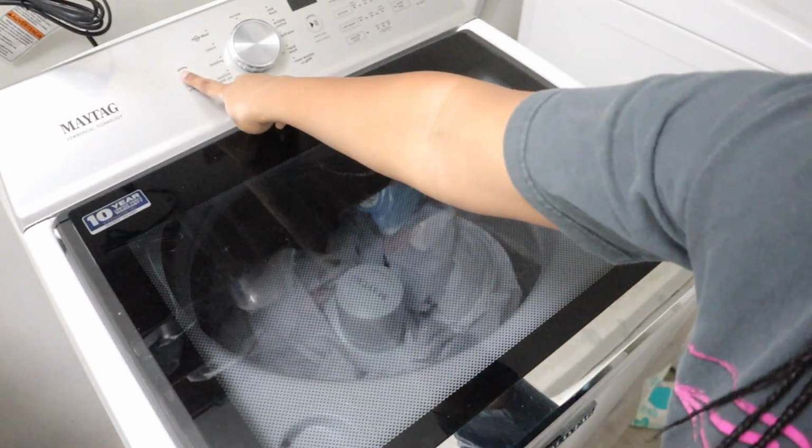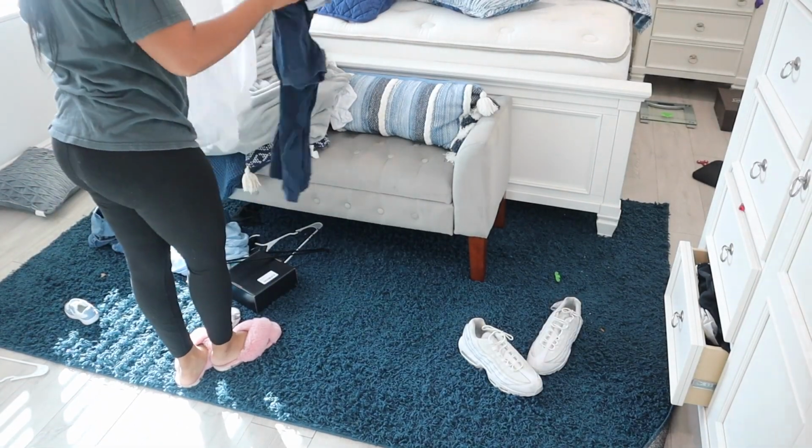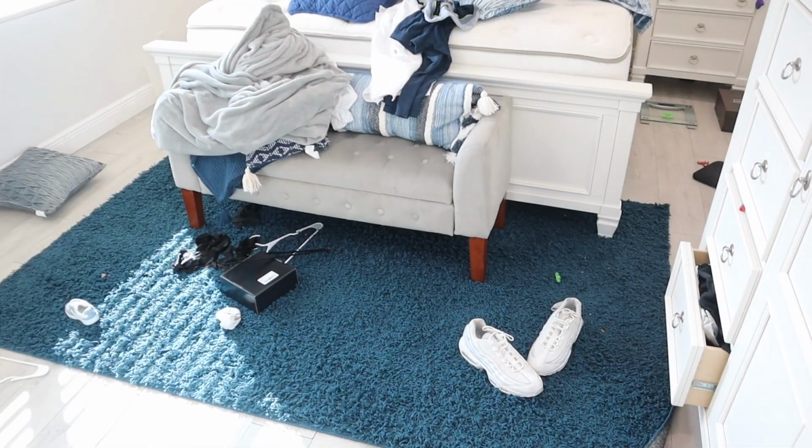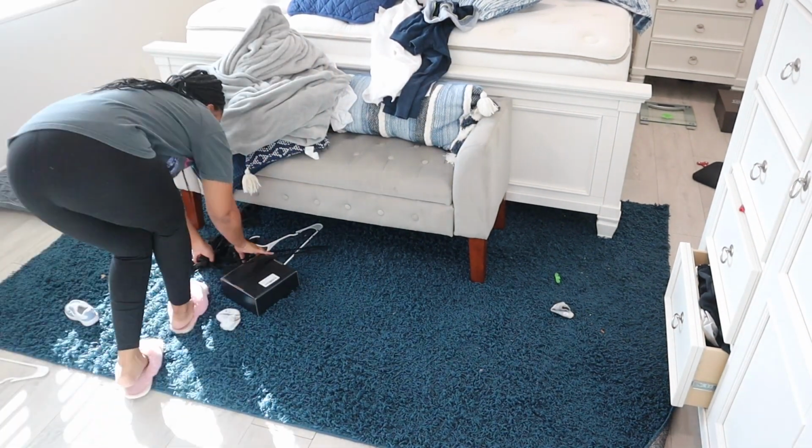And our youngest son Lincoln, he's still sleeping in our bed. I'm sure you all can hear him talking to me in the background. He still sleeps in our bed. We're working on that. If you have any tips or advice, let us know.